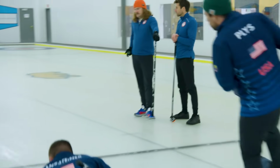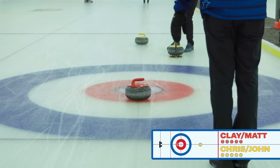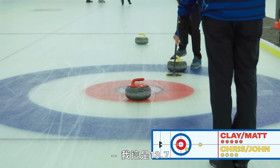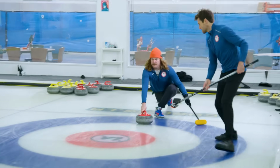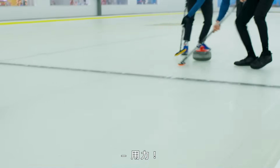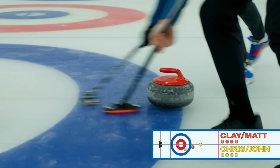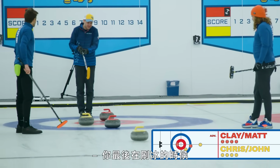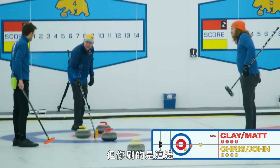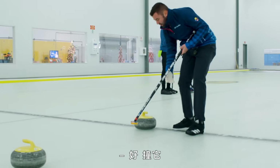All right, Steiner, pressure's on. Let's see how much his speed changed. 14.01. I had a 13.7. Yep. Hard, hard! Oh, line's good now. Line's good. The 13.8. All right. At the end there, you were sweeping, the rock was traveling on this line, you were sweeping over here. Can you bounce it at all? Yeah, it's a 3. Yeah, bounce it.